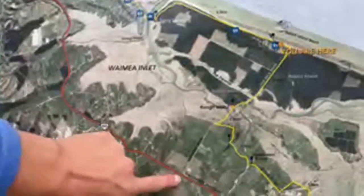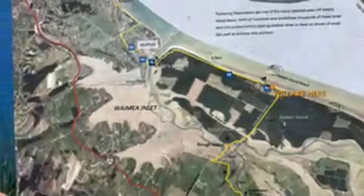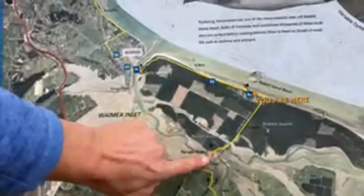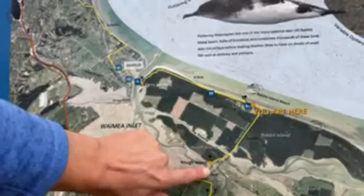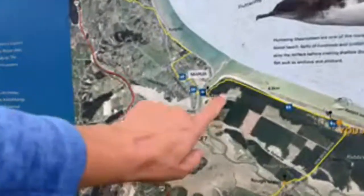Basically, let me have a look. That's the main highway, and I drive basically in here with my car. I live down here. It's about 5 minutes. And here's a little bridge. Here's a bridge, and then you're basically on the island. So it's pretty easy. But here's a ferry.